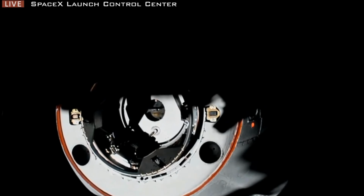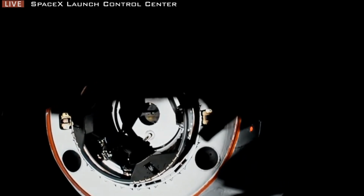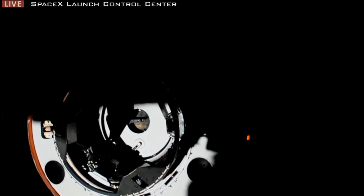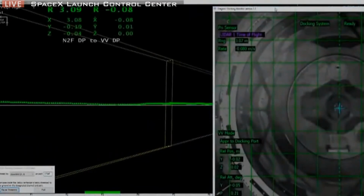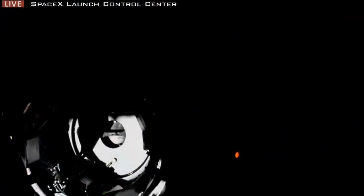Again, we're racing that sunset. This Dragon continues to close, 4 meters to go. Those shadows of the space station on the vehicle. Yeah, you can actually see the centerline camera pretty clearly there, with the contrast of the sun right now. 3 meters to go.